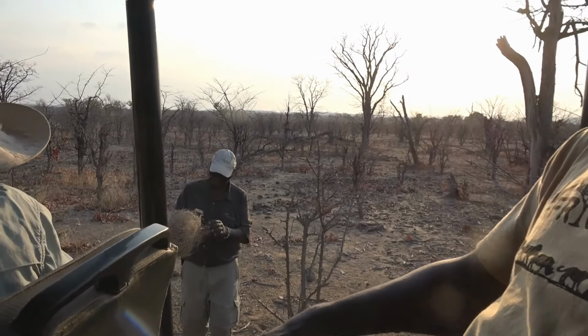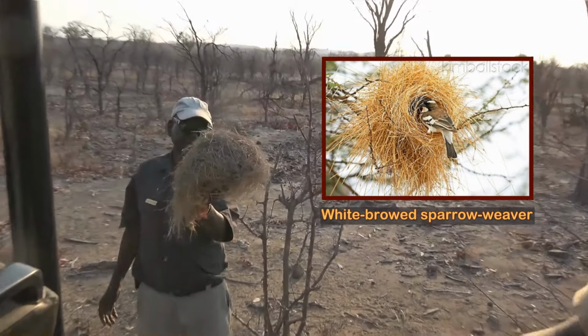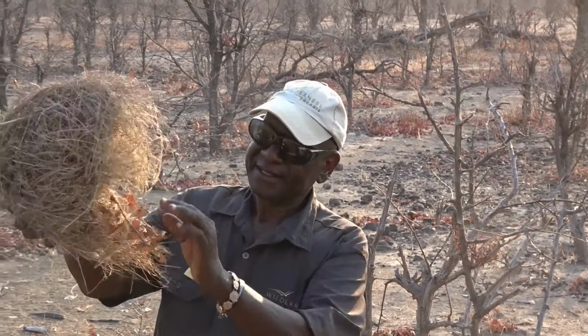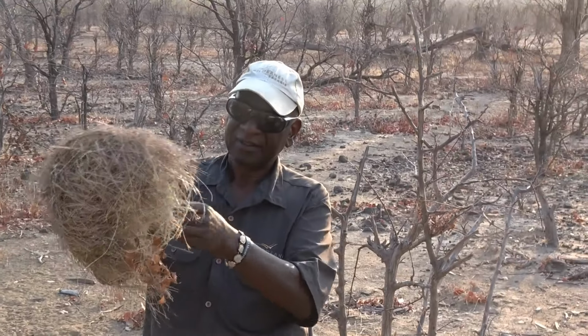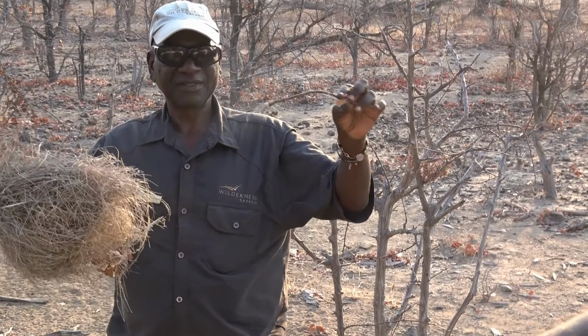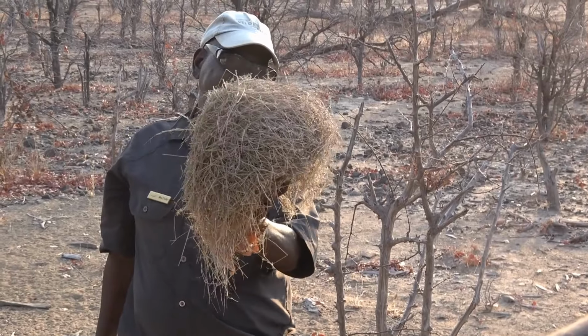This is a white-browed sparrow weaver nest. It'll be like that. Now, it has got two holes. The other one is wider. The other one is small here. So it'll be held by a twig like that. So this broke, so it fell. Yeah, the whole thing.